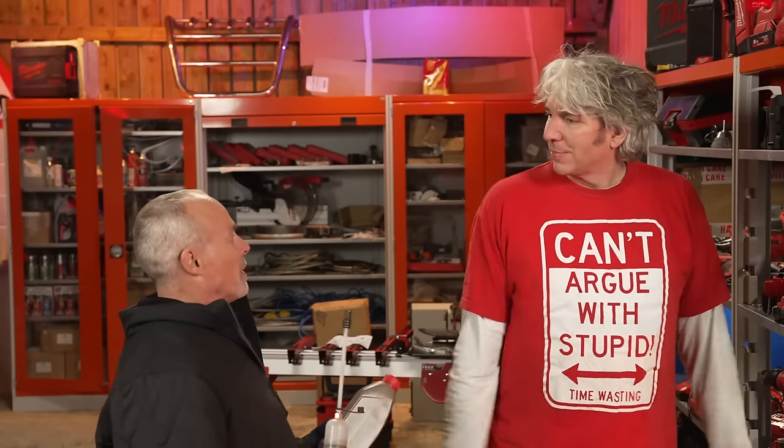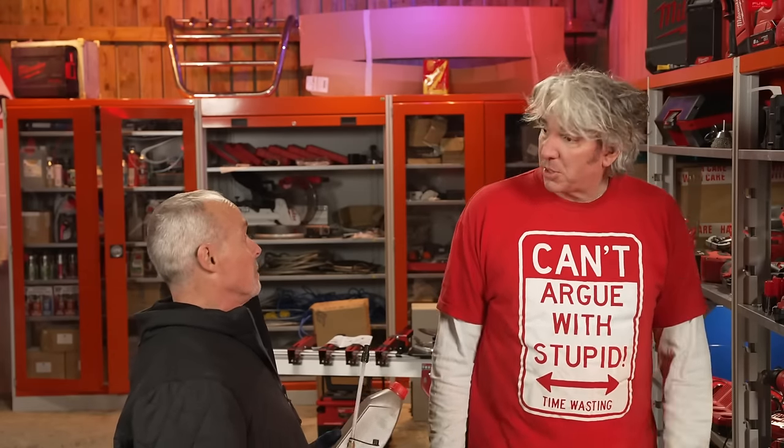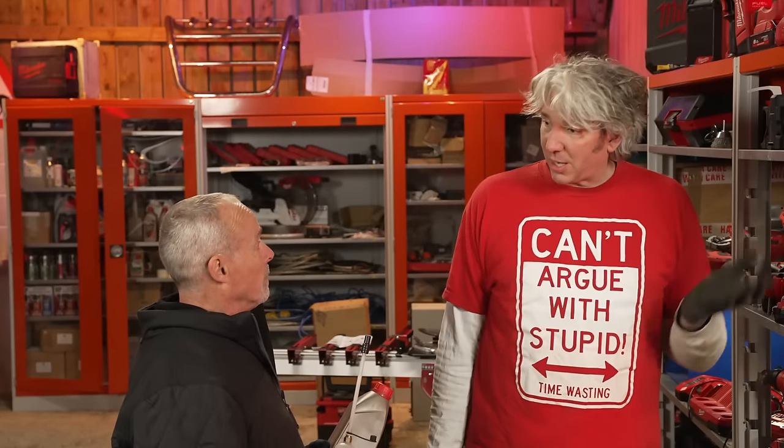Well, I've removed as much brake fluid as I can from the reservoir. Awesome. So now we can finally lift the car up and start attacking the underside. Wow. There's going to be quite a lot of work to do, isn't there?